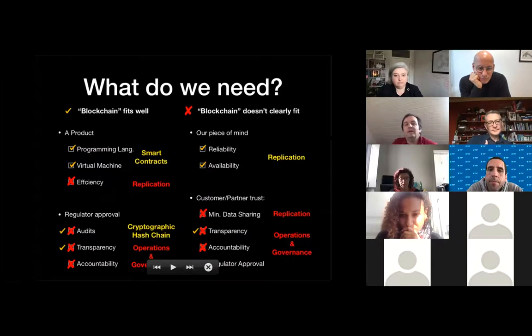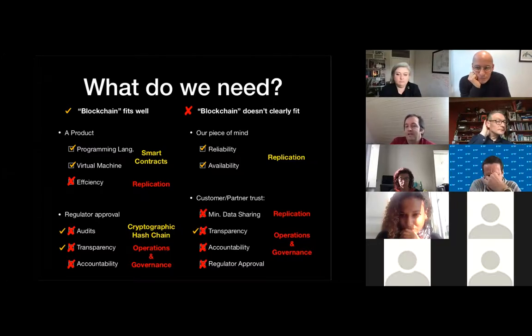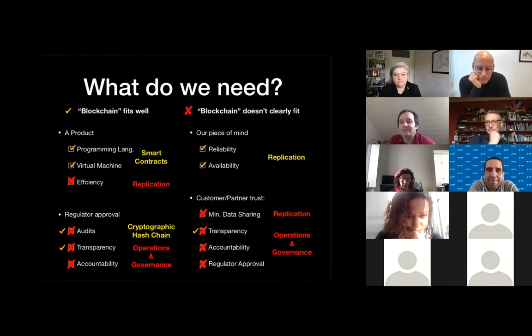So looking at what we need from a product perspective, we need to be able to write the product and have it run, and we want it to run efficiently. Smart contracts are a good way to write an application. Chris and Cathy both have experience with that and have had success writing applications around the smart contract paradigm. But when it comes to efficiency, we found that they're actually pretty bad. The reason is that a blockchain requires all of the nodes to do the same things, which means if you have a 200 node system or a 1,000 node system, you're doing each piece of computation 1,000 times.